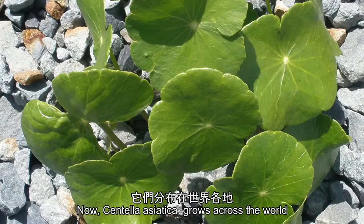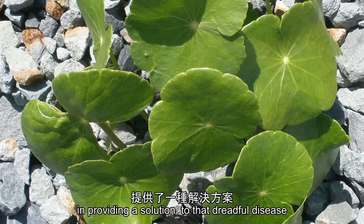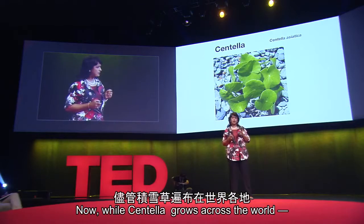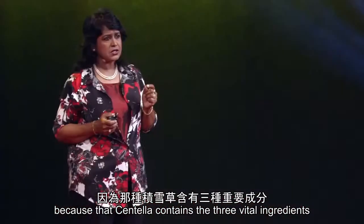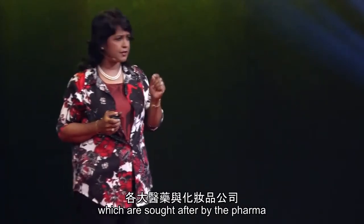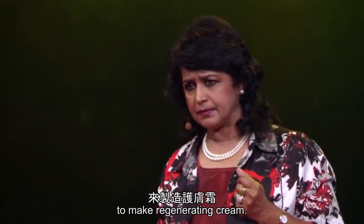Now, Centella asiatica grows across the world in many different habitats in Africa and in Asia. And this plant was instrumental in providing a solution to that dreadful disease called leprosy in Madagascar in the 1940s. Now, while Centella grows across the world, in Africa and in Asia, the best quality Centella comes from Madagascar, because that Centella contains the 3 vital ingredients which are sought after by the pharma and cosmetic companies. And a cosmetic company is already using it to make a regenerating cream.